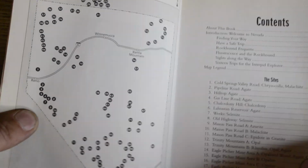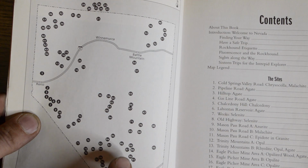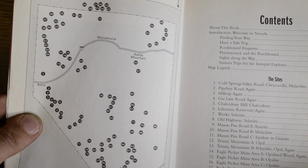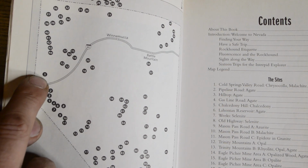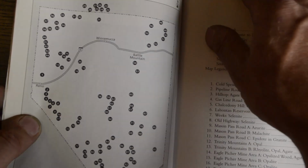Will your two-wheel drive make it there, or do you need four-wheel drive to get into the spot? Is it publicly accessible, or do you maybe need to contact a property owner to gain access to private property? All sorts of different stuff like that. So field guides, awesome. So inside the field guide, it's got all of these different locations here in the state, and we're going to be checking out this one right here, which just so happens to be the first one in the book. So let's go over there.